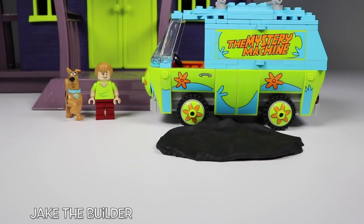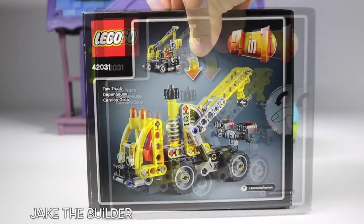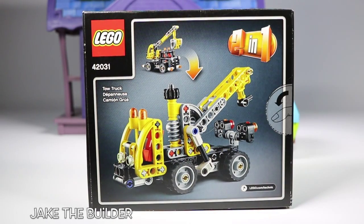Hey guys, it's Jake the Builder. Can you help us build this Technic cherry picker and tow truck set so Scoob and Shaggy can be on their way? Let's get started.